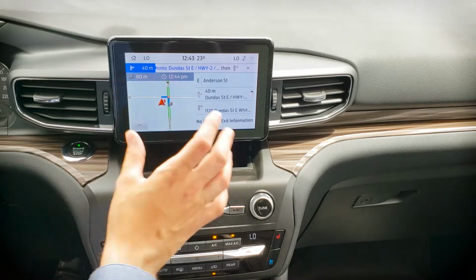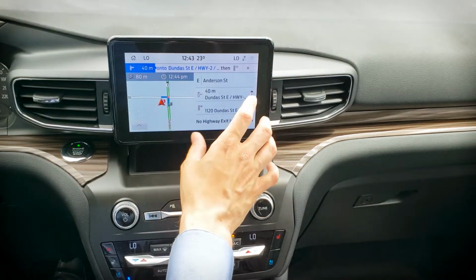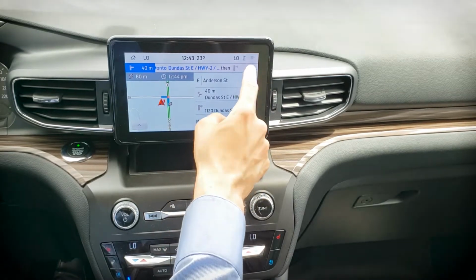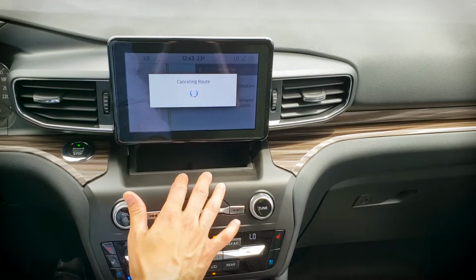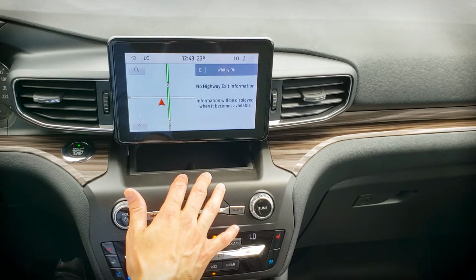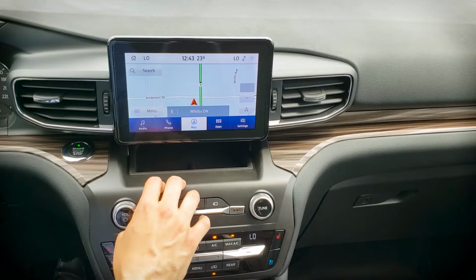There we go. So a couple things to point out here. So if you want to cancel the existing directions that you're doing, so the existing route, all we're going to do is press this X button at the top here in order to cancel. So that route's now been canceled out. So really, really straightforward there. And bumping back up into controls here, let's go into our menu now.